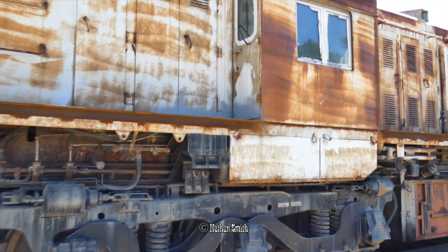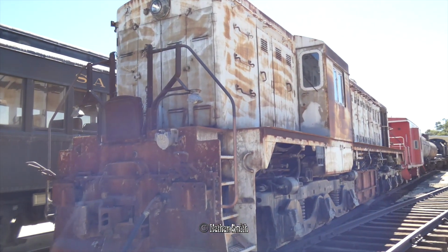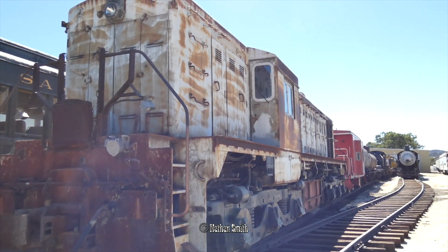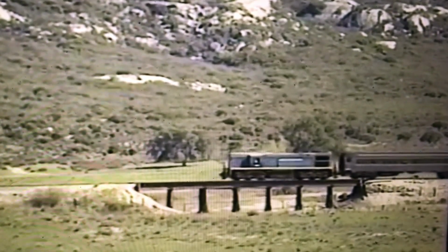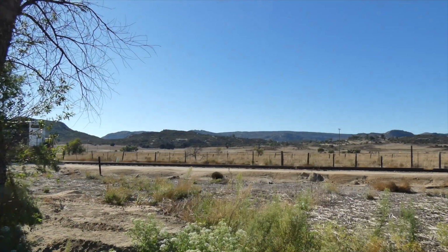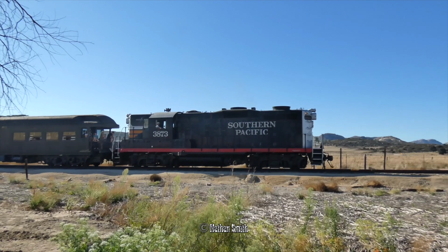Definitely some cool stuff. What's the number of this unit? 2104, yes. This is the locomotive that, strangely enough, is a trivia thing in my childhood because of There Goes a Train. Back in the present, this GP9 is the one running the show. However, there are plans to restore 2104 given the funds and the resources.